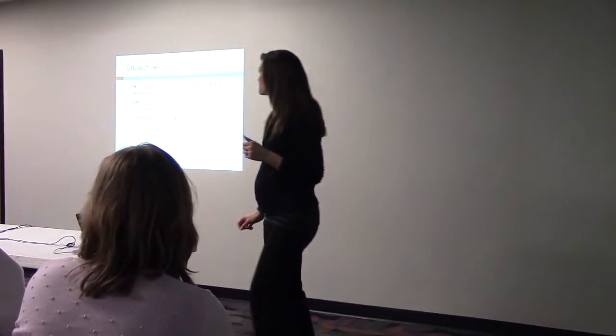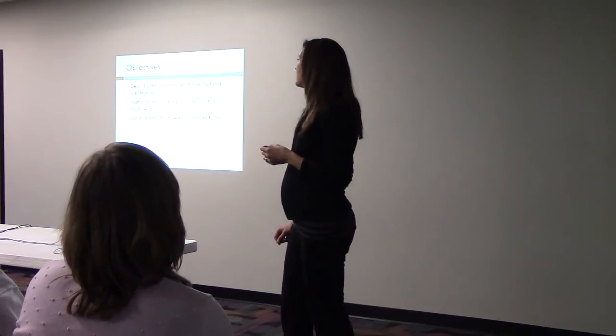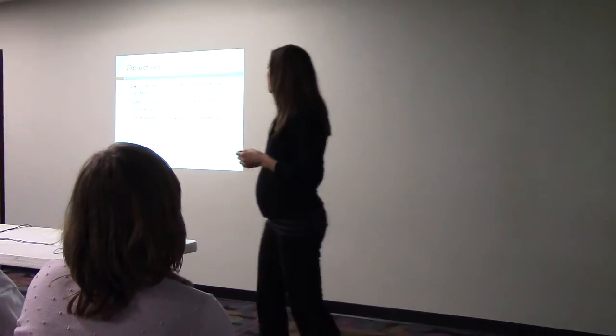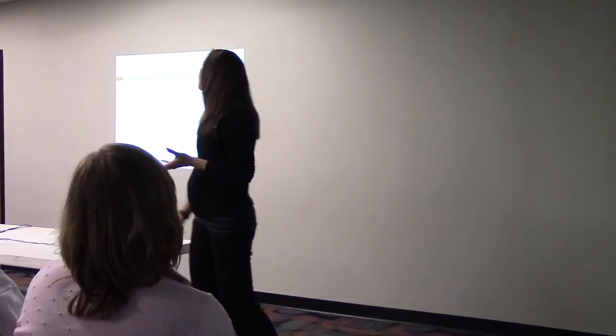So the objectives this evening, you should be able to describe the importance of making food substitutions, name at least 2 things to look for in a food swap, and list at least 2 food swaps that you plan to try. So first of all, let's go over what is a swap.